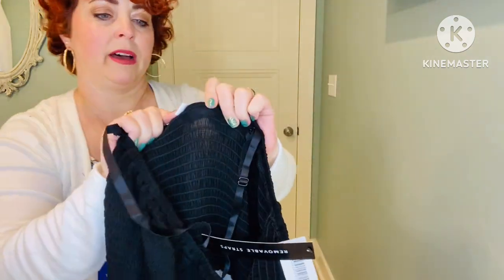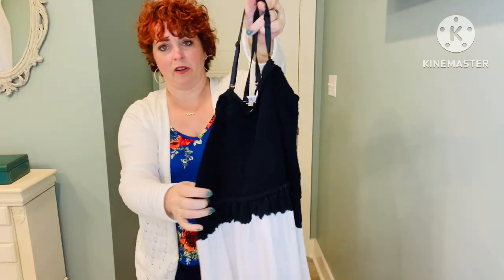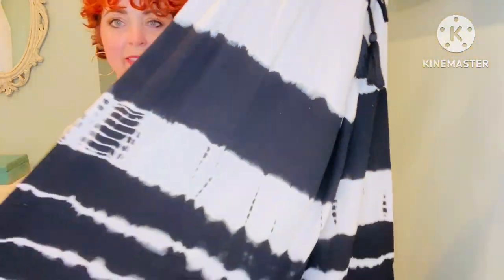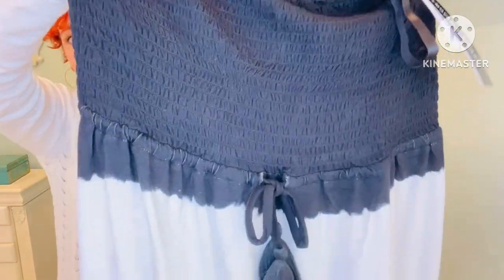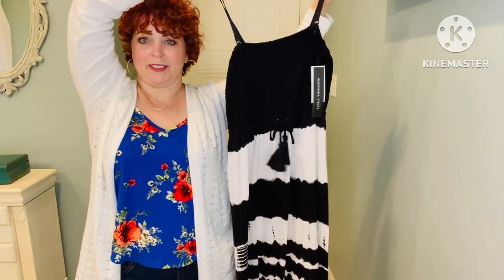Next up is a dress by Tribal Jeans in a size medium. This is a cute little summery dress. It's got some black spaghetti straps. The straps are adjustable. It's smocked here on the top. Very stretchy. And then the bottom has this cool pattern. Kind of like a black and white tie-dye. I like that. That's cute. Looks like it's going to be very comfy. It has a little tie here at the waist. So yeah, that's cute. That'd be something nice to wear for the summer.